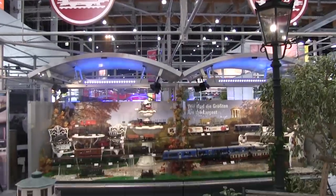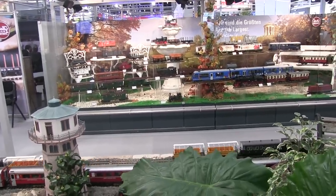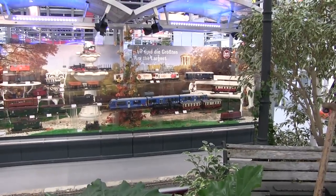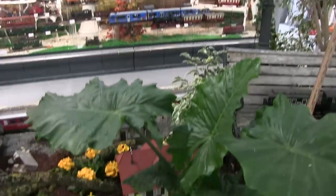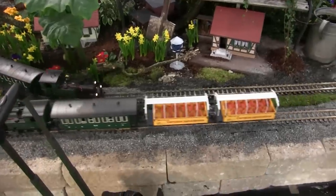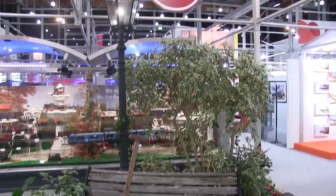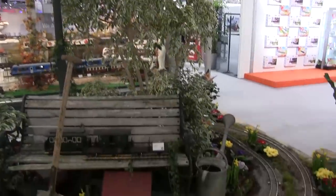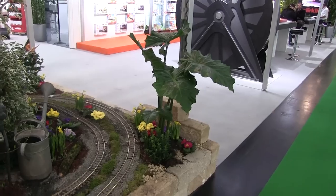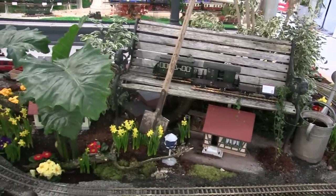Here we are at the LGB booth. LGB has got some beautiful stuff coming out this year. They've got a couple of US prototype trolley cars. They will have the BR99 class back again, plus some Mikado in various railroads and road numbers. Here's a beautiful little garden railroad that they set up. Very, very nice. A couple of LGB trains running. This would be great to have in your yard.